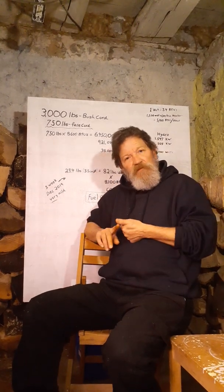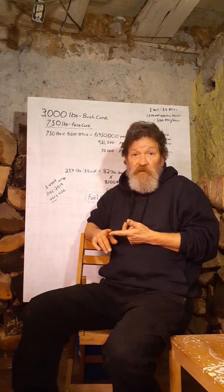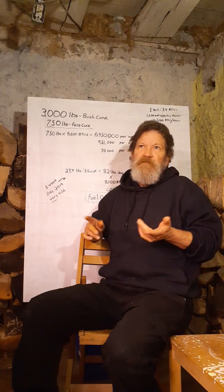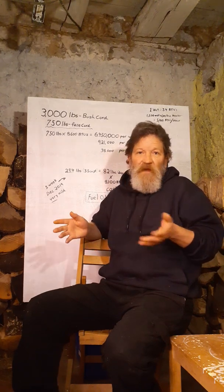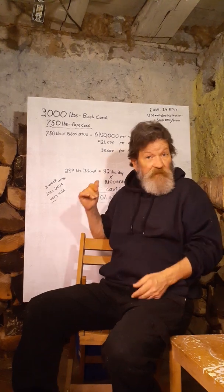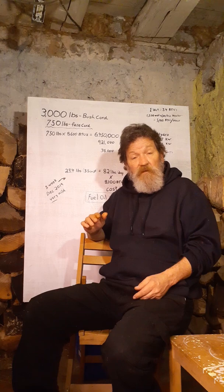Again, what you're paying for your wood in your area, or what you figure it costs to produce your own wood, against the cost of the alternative energy sources, fuels in your area, that's your math. How big your house is, that's your math. But this formula, one face cord a week, is a standard that you can work on.